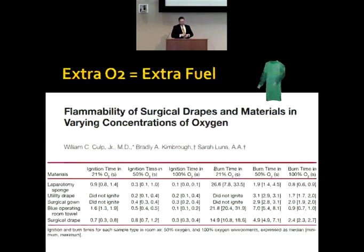So let's look at ignition time in room air oxygen, 21%. Your standard utility drape, your gowns, they're not flammable. They're not lighting on fire. These other things are flammable, but it takes about a second for them to light. And again, this is a direct flame exposed to these things, so a little bit of an unusual circumstance. But I think it really proves the point that as soon as you start dialing up that oxygen content, these things ignite very, very rapidly.